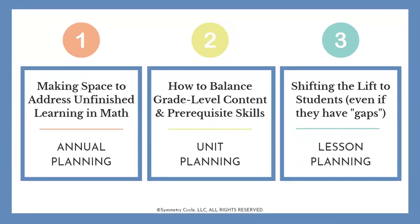Each of our sessions will focus on a different aspect of planning. First, we'll talk about annual planning with the idea of making space to address unfinished learning in math. Then we'll move on to unit planning, where we'll focus on how to balance grade level content and prerequisite skills. Finally, we will talk more about lesson planning and the lesson level and how to shift the lift to students, even if they have math gaps.